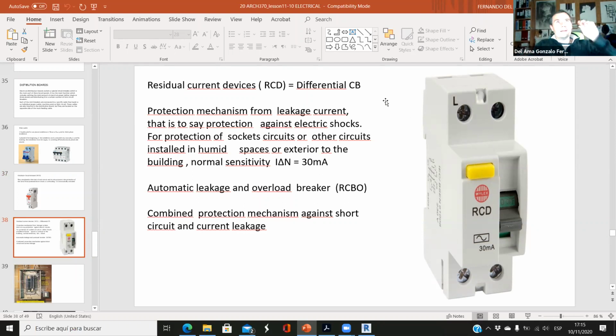When it detects that the intensity through the line and the intensity through the neutral is not the same, it means that there should be a leak. We are losing electricity at some point. We don't know where, but it can be dangerous. It might be that one of the wires is not connected to anything, and if you end up touching this wire, you can get into trouble. So when it detects that at some point the neutral and the line are not well connected, then we have this second safety measure.